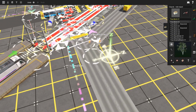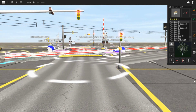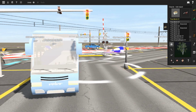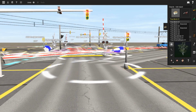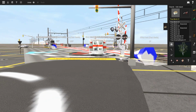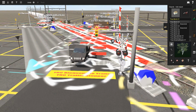This is a replica of a railroad crossing near the Red Bank Station in New Jersey. Right now I'm testing it and basically trying to make it malfunction in any way I can, just to see what type of scenarios would have to happen for it to malfunction. And of course I'm going to test it to make sure it functions properly. This is a very complicated intersection.